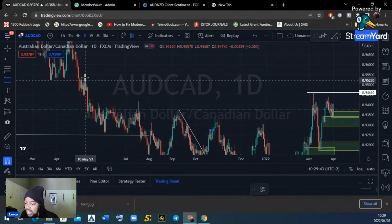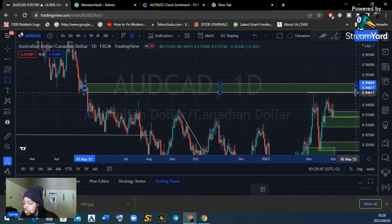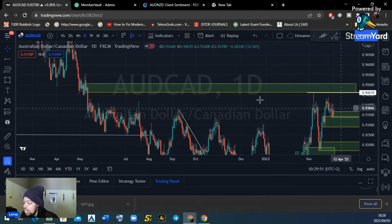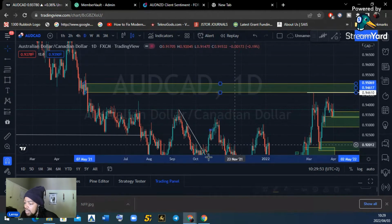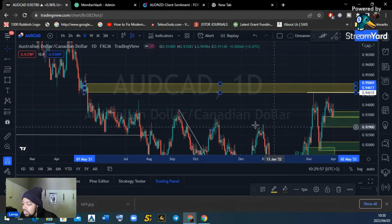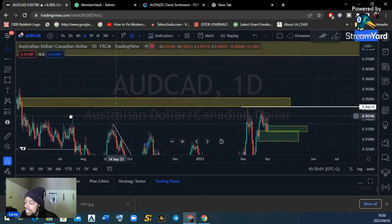I just want to quickly look to the left. Right, so that explains why markets broke there, stopped there and dropped, and why we have a high there. You know, for my charts, yellow means supply, green means demand. So that's that, right? So now I have an understanding of what's going on at this level here.